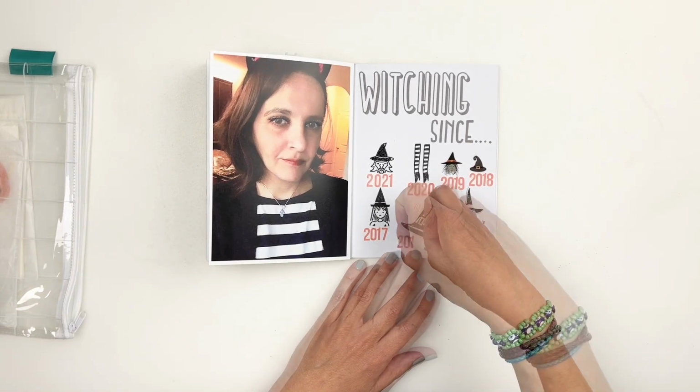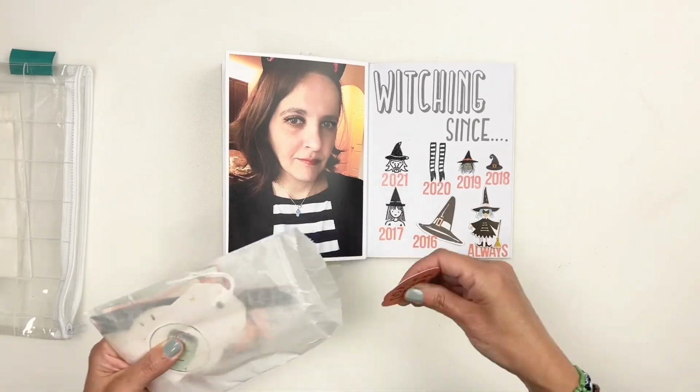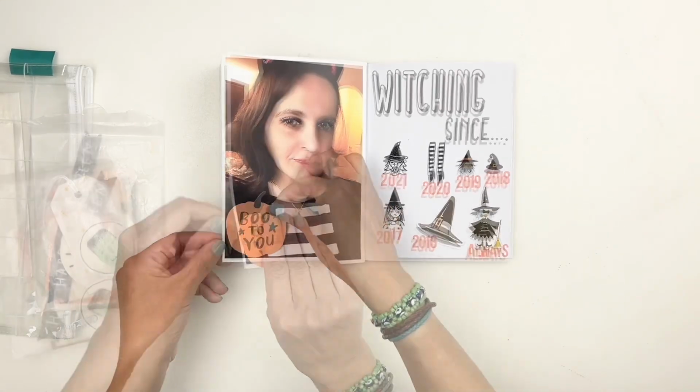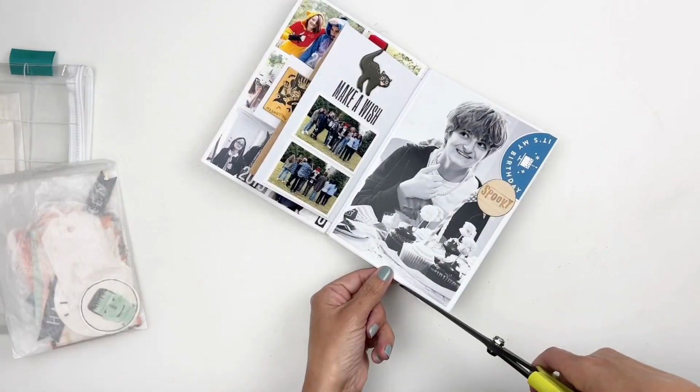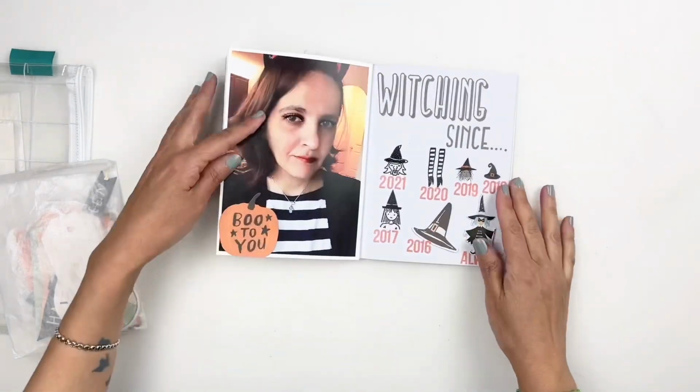So I also want to add a little something to my selfie here. I remembered having seen a Boo to You pumpkin. So I'm going to grab that. It's nice and big. I'm going to add that directly on my photo. And I'm going to finish up my spread by adding a few bats here and there.